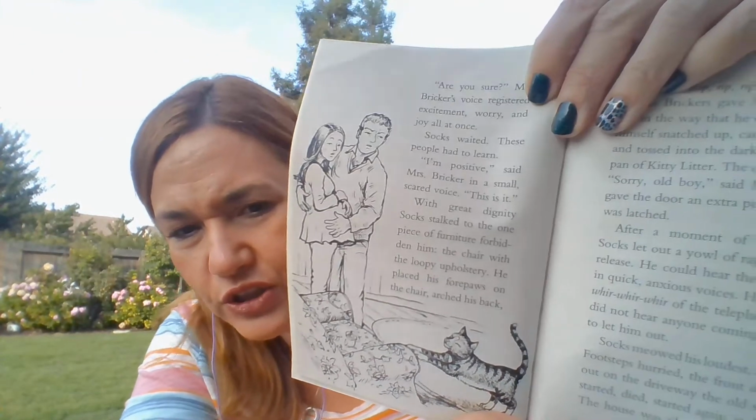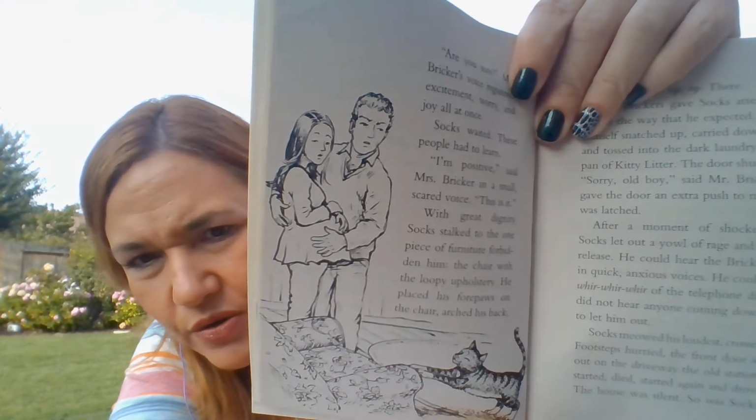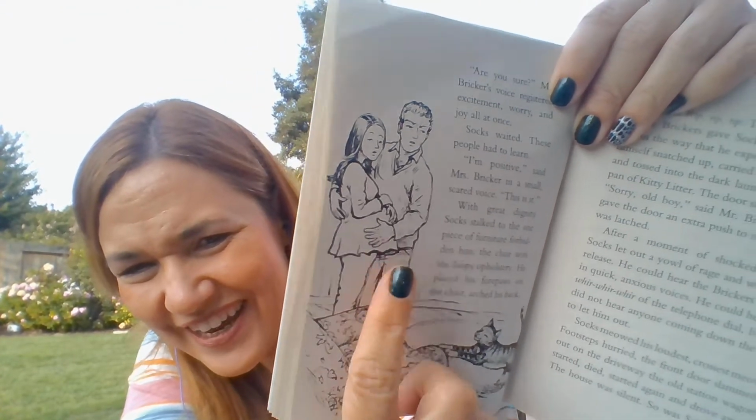"This is it." With great dignity, Socks stalked to the one piece of furniture forbidden him, the chair with the loopy upholstery. That means fabric. He placed his paws on the chair, arched his back, and pulled. Rip, rip, rip.